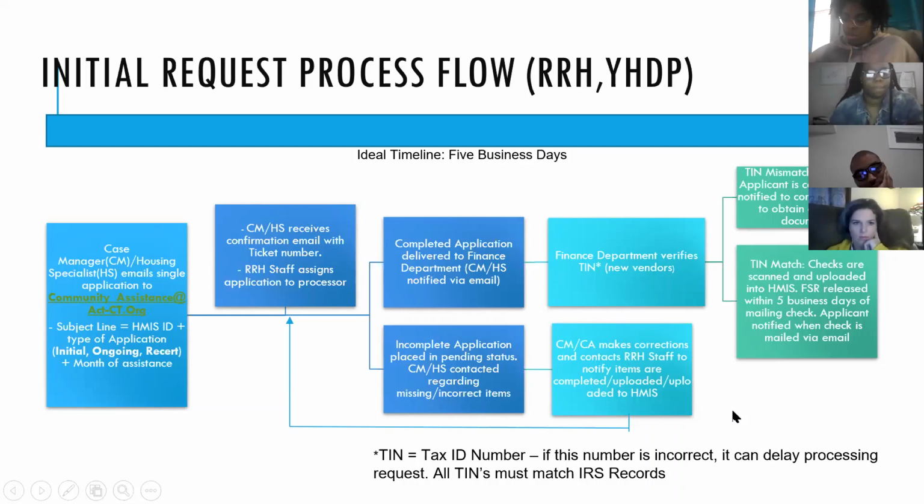So ideally, it takes 5 business days for a ticket to be closed out. First, the case manager, you would have to email the community assistance at act-ct.org, the email address that we provided earlier. The subject line should have the HMIS ID plus what type of application it is. That means initial, ongoing, if it's a recert, and what month it's for.